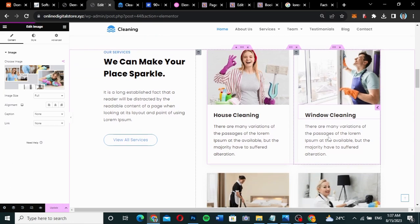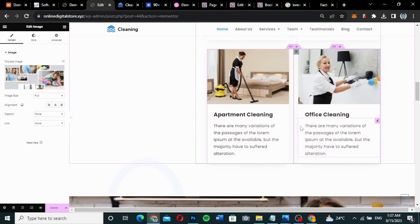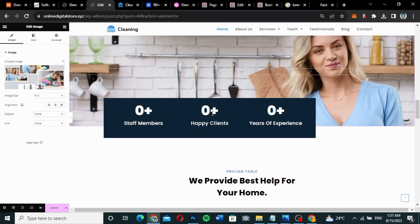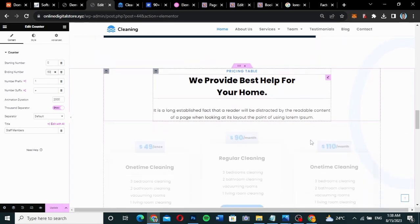Everything that you want to do, you can do. You can just edit it the way you want it, change the images, change everything. As you can see, this one is basically a counter. You can just increase the number or decrease the number. It depends on you. So instead of 20, I can say, let's say 50, so it will go up to 50. You can do everything.